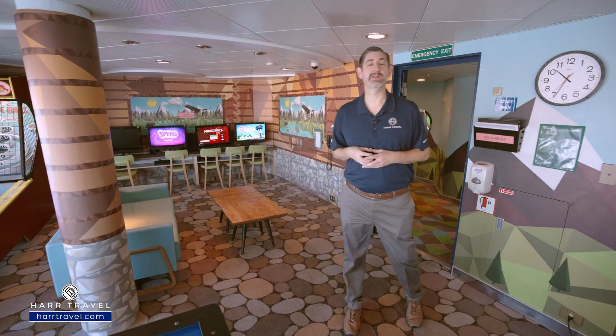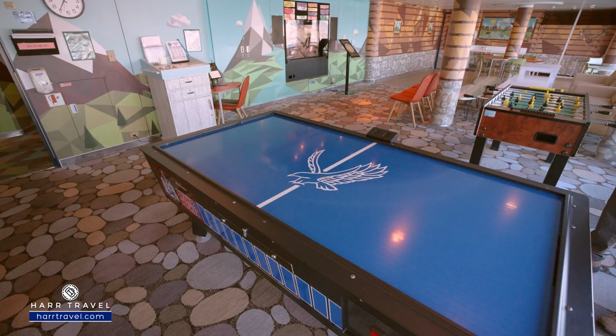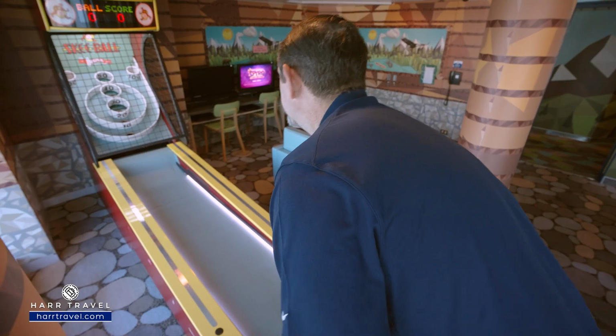Next, we stepped into the lodge. This is for the 8 to 12-year-olds here. So you're gonna find that the equipment's a little bigger. They've got a full-size air hockey table. They also have foosball, and I love that they've got skee ball for the kiddos to play.